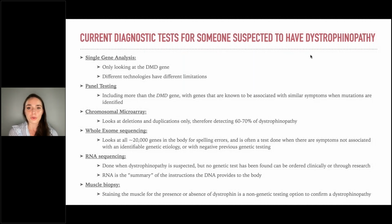So just again to remind you guys, the RNA is the summary that the body will take after reading the DNA. And the RNA is used to make the protein that the gene was supposed to create. And I did want to include muscle biopsy, as some individuals are diagnosed with dystrophinopathy through muscle biopsy, which is where a small piece of muscle, usually from the thigh, is taken and it is stained to see if it has the dystrophin protein or not. People in the labs will look at the muscle under the microscope with a special staining to see if dystrophin is present or if it is not present. And this is a non-genetic option to confirm a diagnosis.